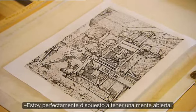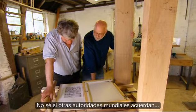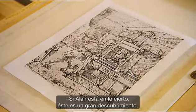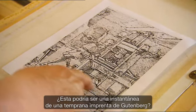Perfectly prepared to be broad-minded. Whether the other authorities in the world will agree with you, I don't know. But if Alan's right, this is a major discovery. Could this be a snapshot of an early Gutenberg press?